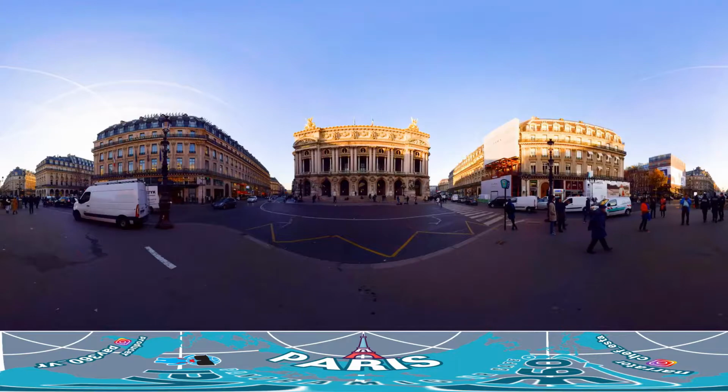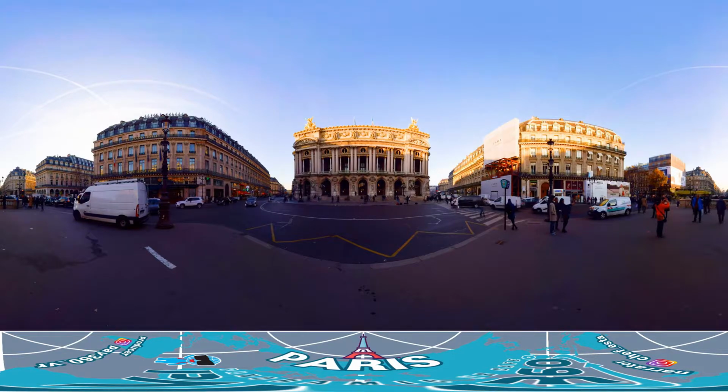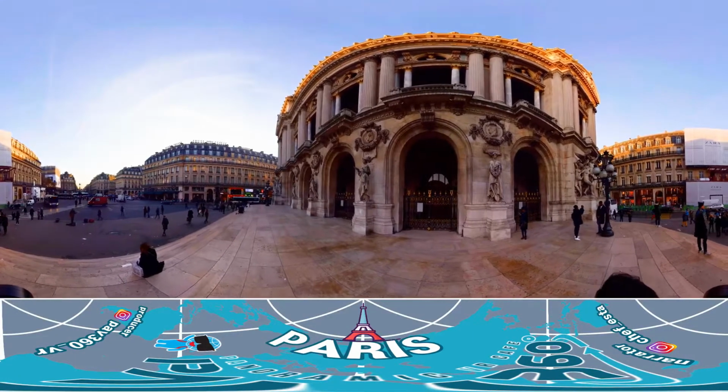Next, let's visit the Paris Opera House. First opened in 1875, this opera house has featured countless operas and ballet performances and is also the main performance stage of the Paris National Opera Company.